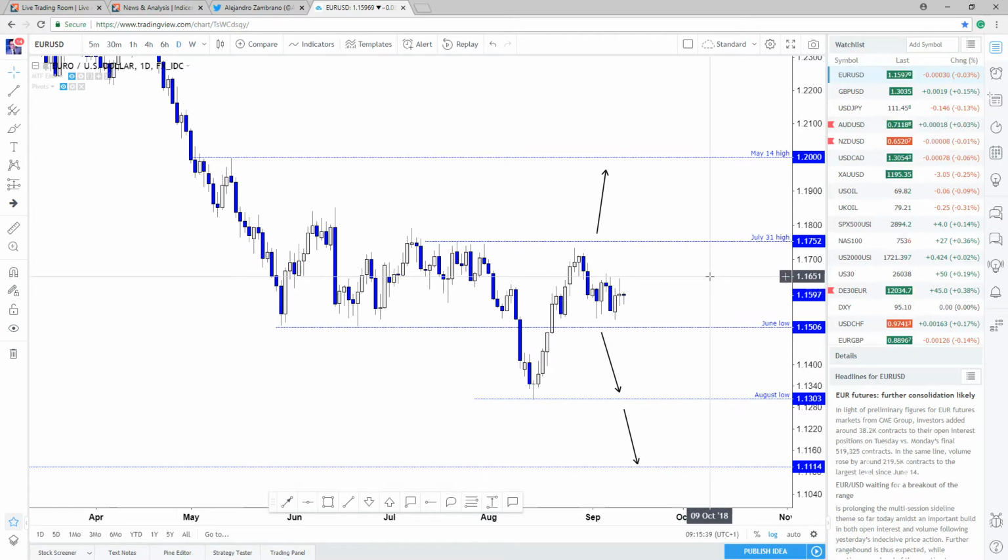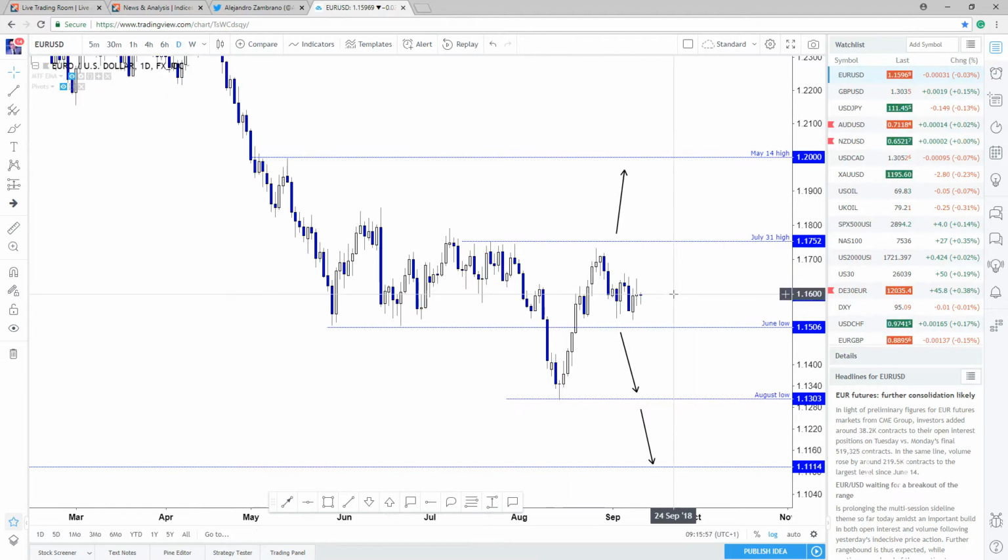Okay, enough preaching. Let's take a look at the markets. Euro dollar is just trading sideways between the June low and the July 31st high. And we just need to break the stalemate. When the market is just bouncing off and moving like this, there's not too much to do.